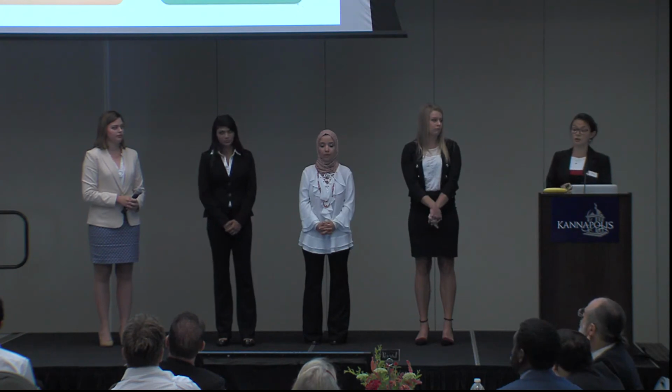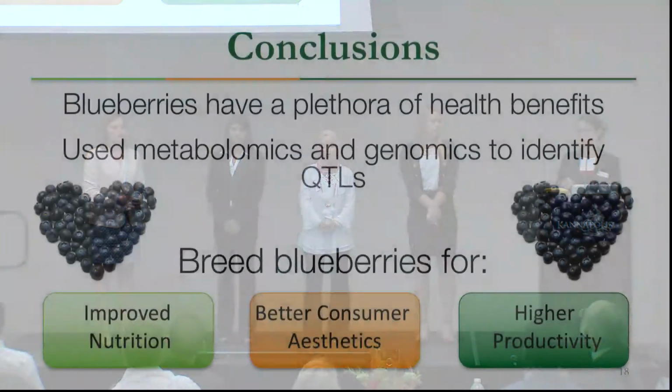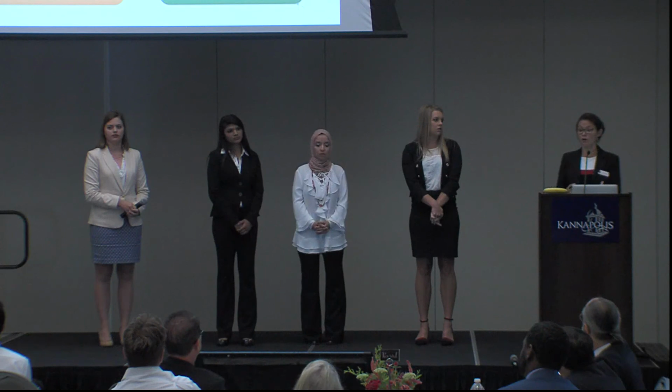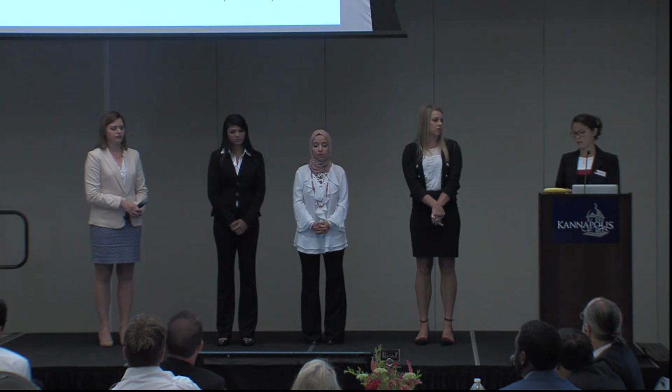So in conclusion, blueberries have a plethora of health benefits. They are great for reducing oxidative stress as well as improving gastrointestinal health. So we use the combination of metabolomics and genomics to identify these overlapping QTLs that can be further used to breed for better blueberries. We want to breed for improved nutrition, better consumer aesthetics, and higher productivity, so that more people can eat all of these blueberries, so therefore everybody benefits from the health benefits in blueberry.